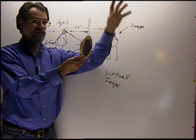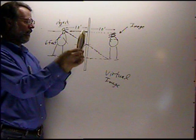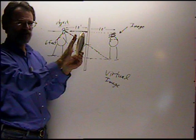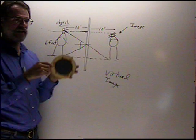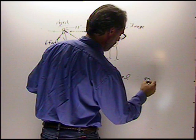A virtual image, you won't find this in the textbooks, but this is what I tell students. If this is a mirror and you see an image back here, how do you know if it's real or if it's a virtual image? It's a virtual image if to get to the image you have to break through the glass or lens. If there's any optics right here and to get to the object you have to break through a glass, then that image is a virtual image. It's not real. Later on, a real image is one where, for instance, if you have a slide projector and you project that image onto the wall, that is a real image versus a virtual image.